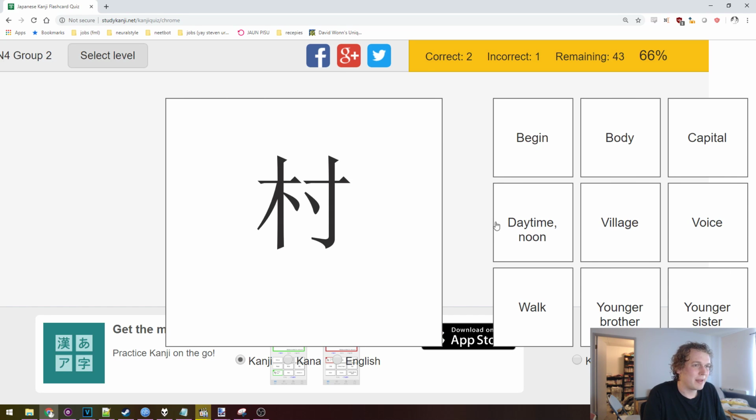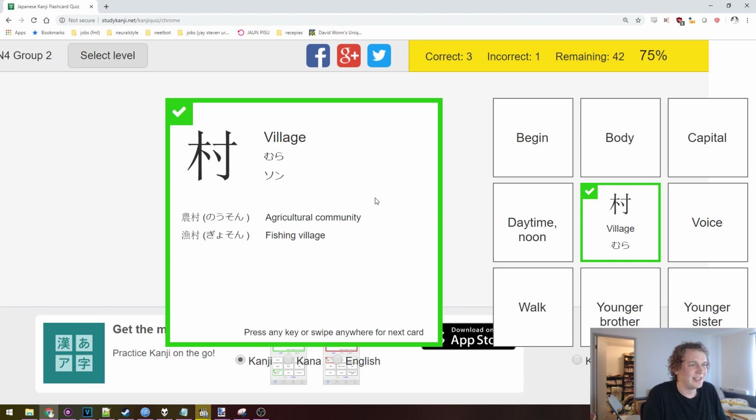That sucks. This is village. I'm going to start scaring myself now. I'm going to start second guessing myself. So this is often used in compounds, as you can see here, to describe, instead of the place name of the village, the type of village it is. So if it's an agricultural village, a noson, or a gyoson, a fishing village.